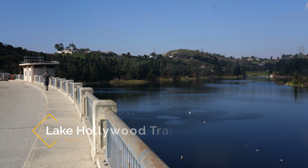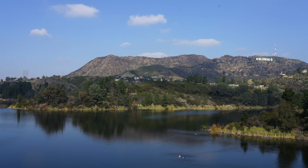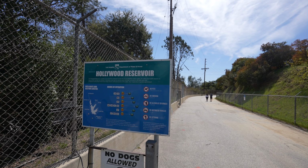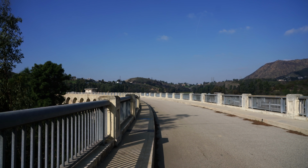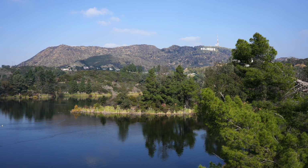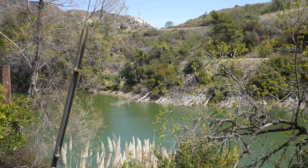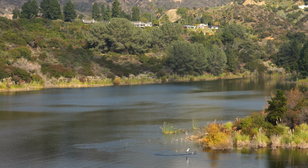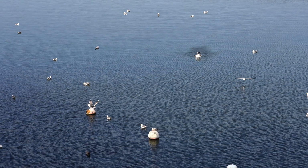Recommendation number 4 is the Lake Hollywood Trail. The Lake Hollywood Trail is the next spot on this list, and it's a great spot for hiking and for biking. The trail is cement the whole way, and it's basically flat, but it's still a nice 3-mile walk around the whole lake. The views here are the reason to go, as you can see the Hollywood sign sitting behind the lake, which is not a view that many people see in LA. Plus, it's a beautiful way to escape into nature while being so close to the city.